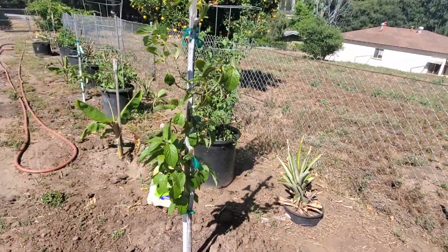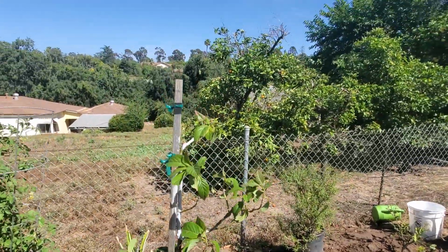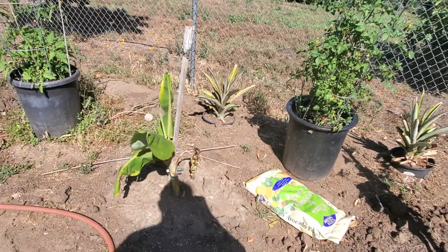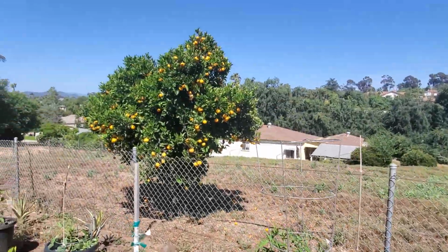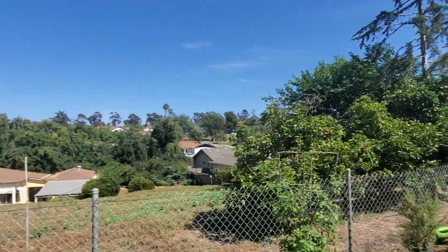Pineapple. Here's a Mexicola avocado. It's looking pretty good. Here we have a cherry tomato, another pineapple in the background, and this is a Namwa banana. Some tomatoes are growing. My neighbor's orange trees and other trees they have. That's a grapefruit on the end.